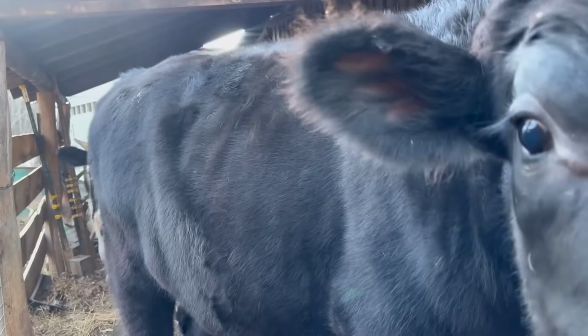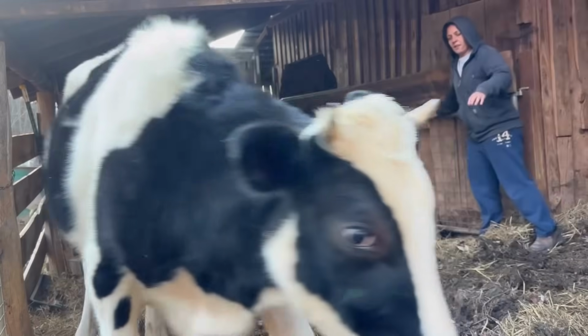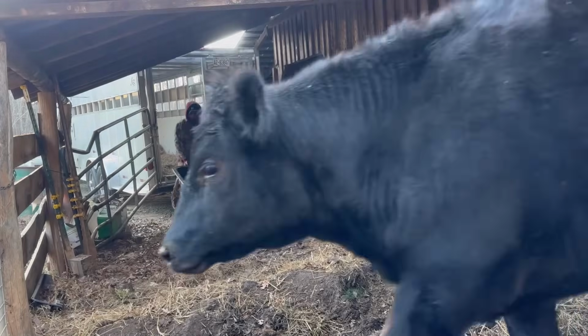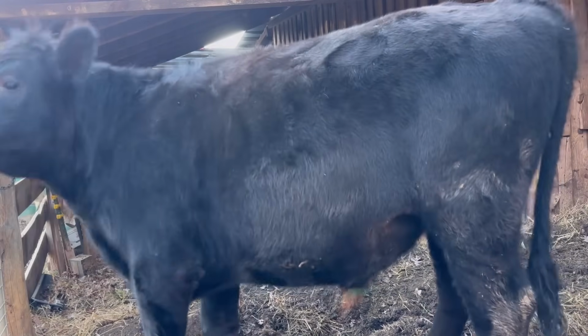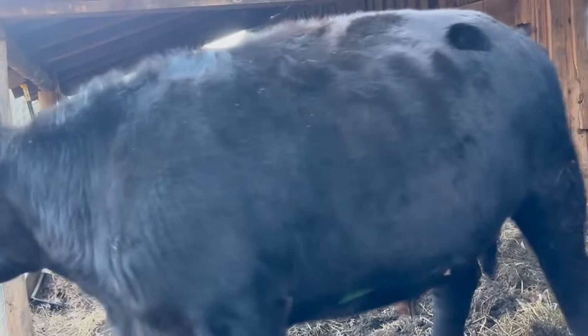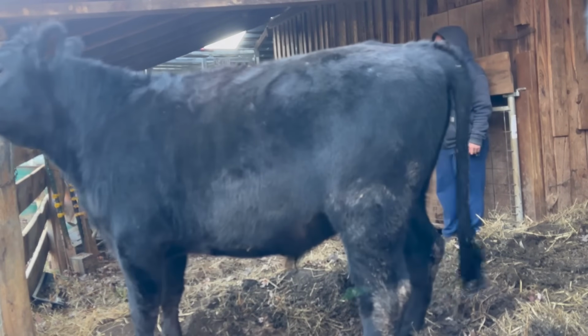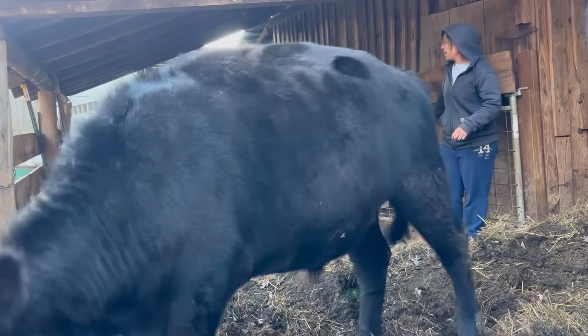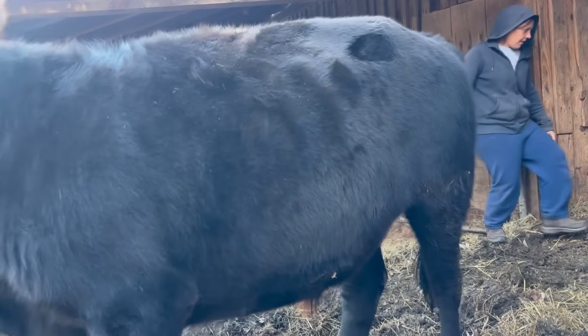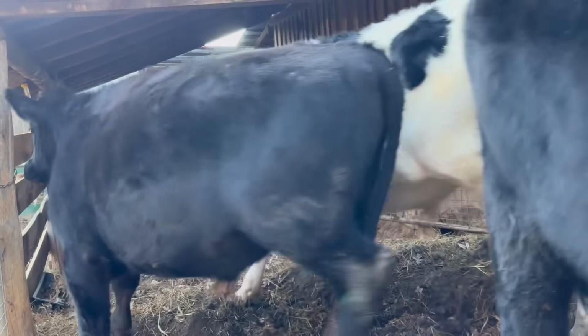Ooh, cows. Uh-oh. Camera, the camera. It's okay, it's okay. There you go. I mean, just perfect. All right, you got it? Now, just holler for him.